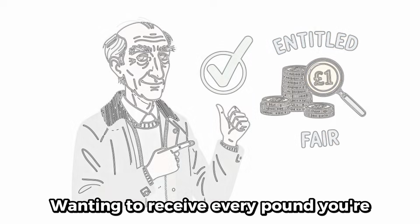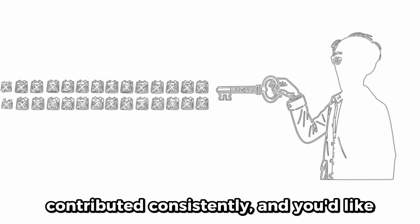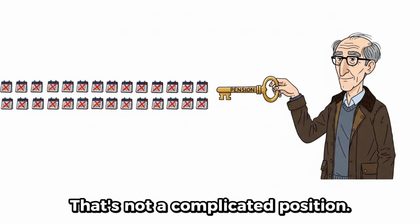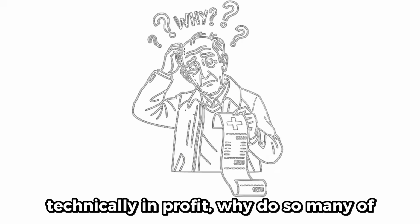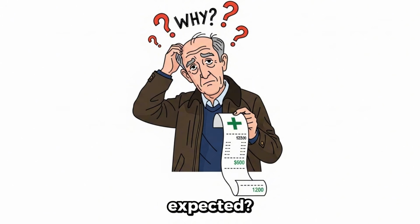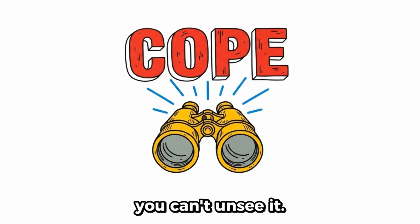Wanting to receive every pound you're entitled to isn't greed. It's straightforward. You worked for 40 years, you contributed consistently, and you'd like the return you were promised. That's not a complicated position. Which makes the next part all the more frustrating, because if most people are technically in profit, why do so many of them end up with less than they expected? That's where something called COPE enters the picture, and once you see it, you can't unsee it.